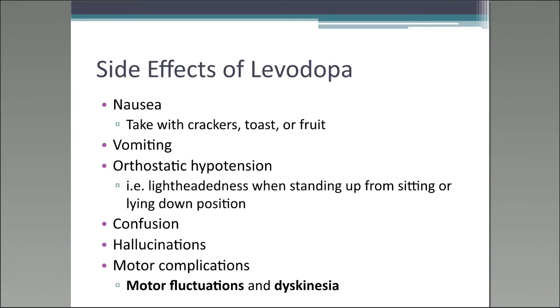So with the side effects of levodopa, of course, some people might experience nausea. Being mindful that it's best absorbed on an empty stomach, in cases where you are experiencing nausea for the first little bit, you can take it with a handful of crackers, a slice of toast, or maybe some fruit, like half a banana or so.